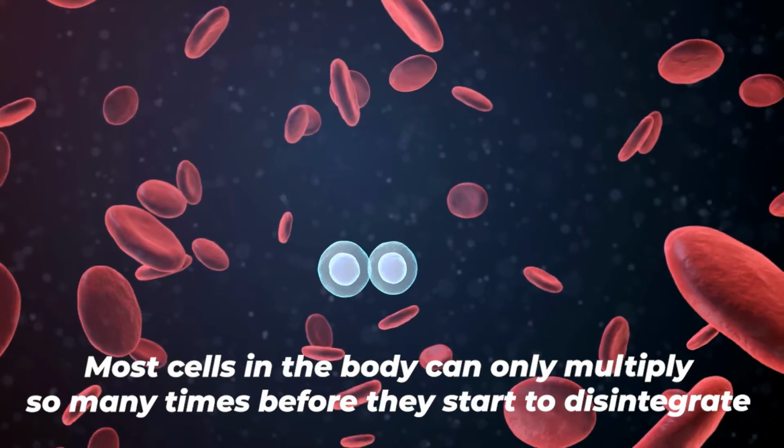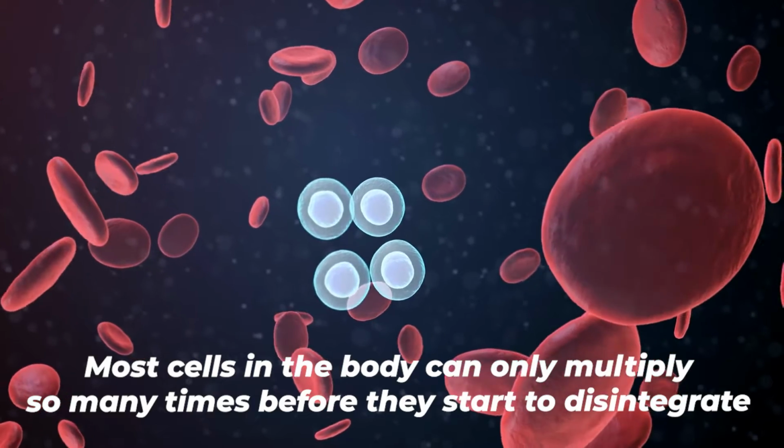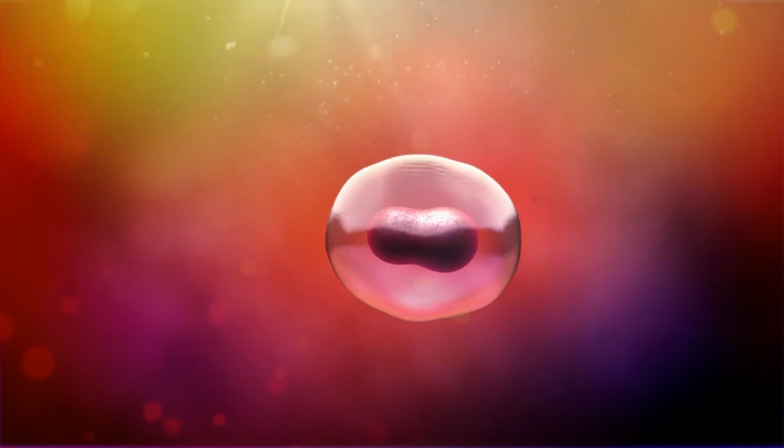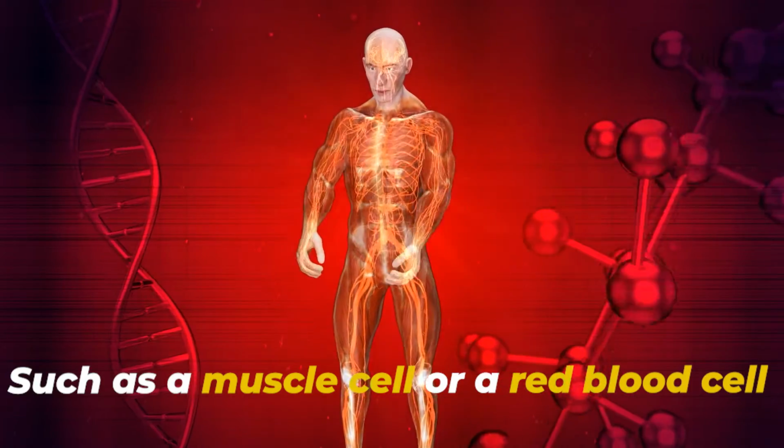Most cells in the body can only multiply so many times before they start to disintegrate. A stem cell may transform into a distinct cell, such as a muscle cell or a red blood cell.